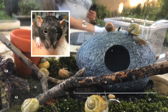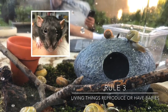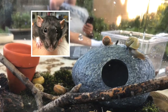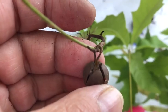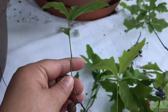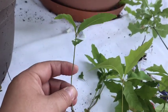Rule number 3. Living things reproduce. That means they make more of themselves. Animals have babies, and plants make seeds. And so here's the acorn, and we've got the root part that's growing down, and the seedling part that's growing up.